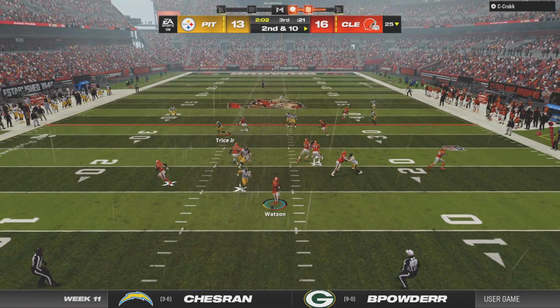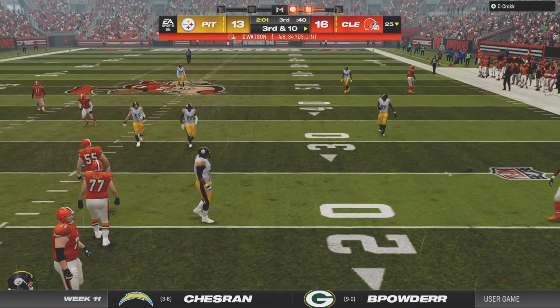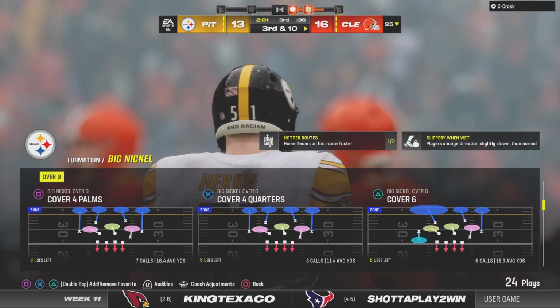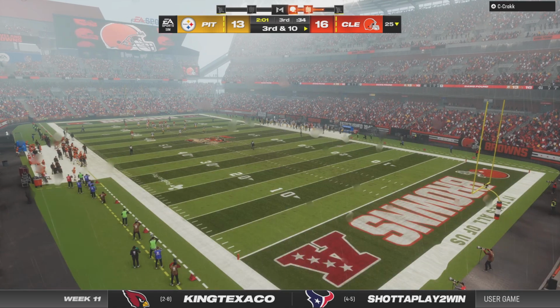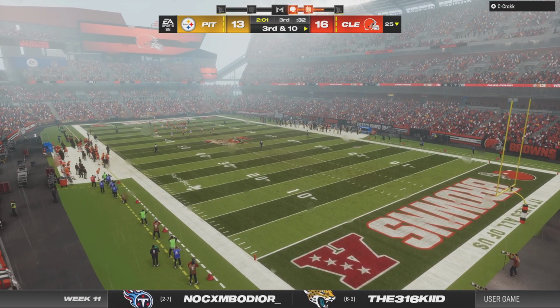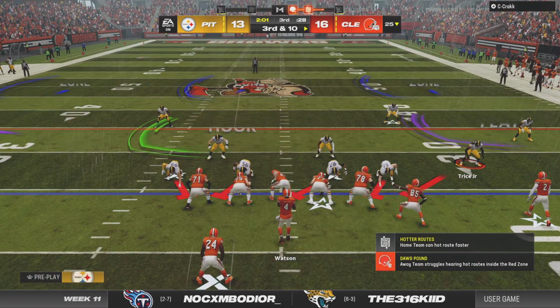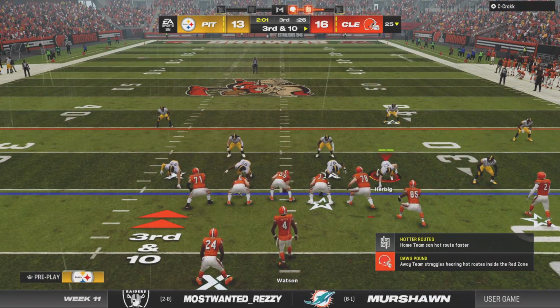From the gun, here's Watson. And this throw a bit late as he couldn't reach back for it. Well, so far on this drive, they've done some good work. They forced incompletions on 1st and 2nd down, bring up 3rd and 10. That brings up the big question. Do they bring pressure or do they play coverage on this down?